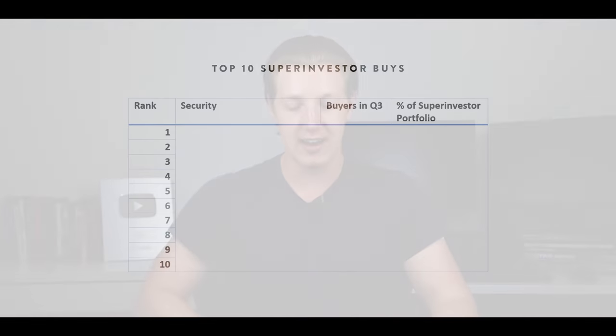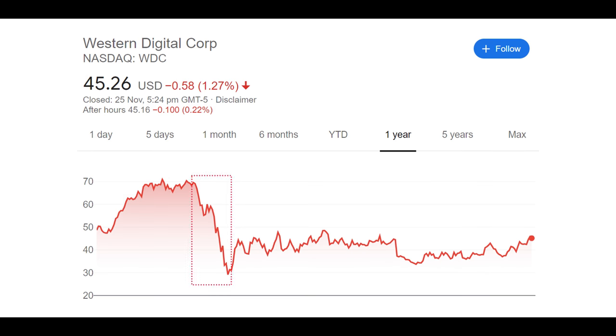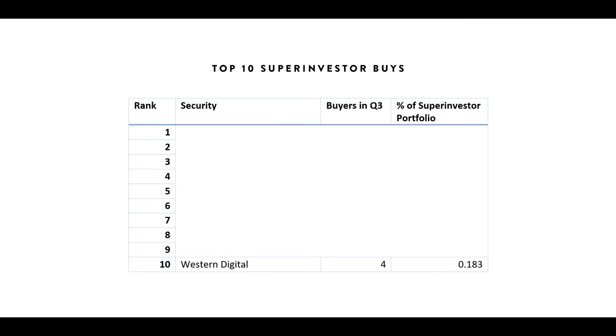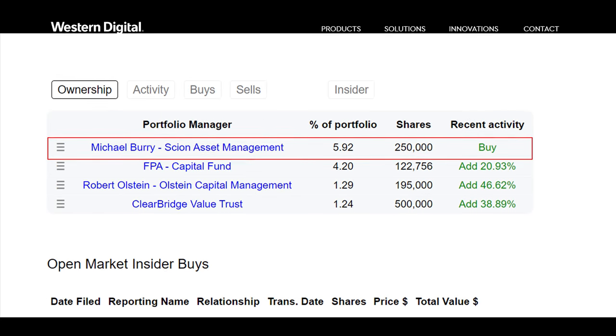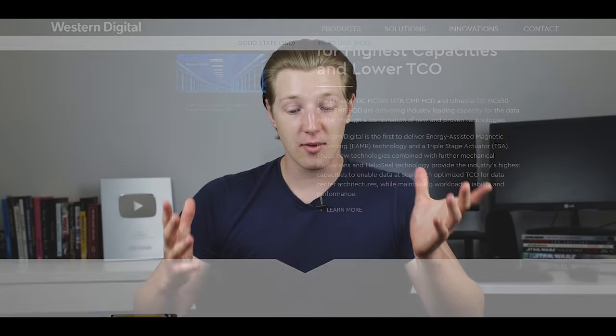Now let's move on to the top 10 most bought stocks in Q3 of 2020. And let's start at number 10. Number 10, we have Western Digital. So they took a hit around March like everyone else, but the difference here is they didn't really bounce back. So I think four of the super investors decided to buy into Western Digital, including Michael Burry. They are, of course, the big American hard drive manufacturer, and they're also a data storage company. So obviously, I think that's a pretty good business to be in over the next 10 years or so, really anything to do with computers. So I'm not surprised that this one creeps into the number 10 slot.